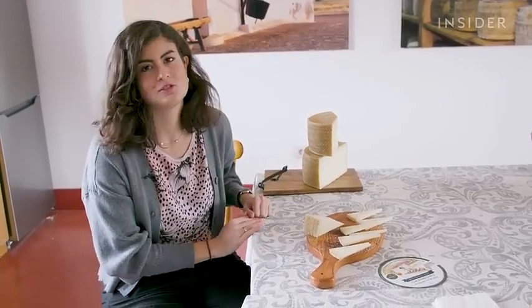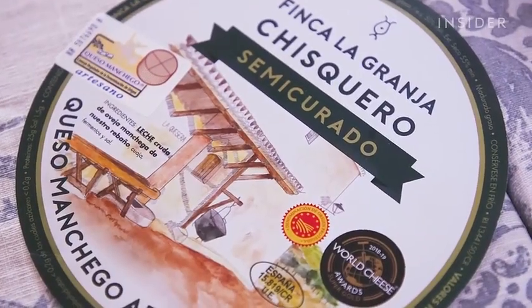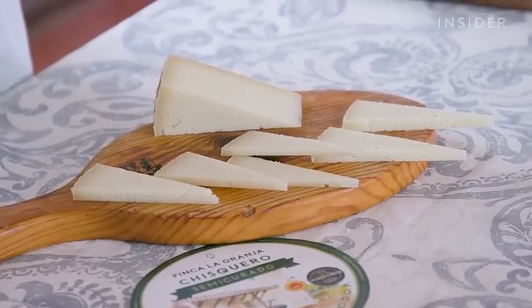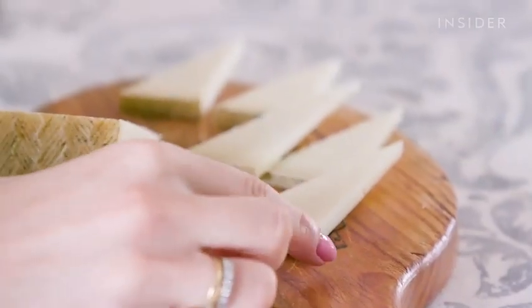So next to me is a 5-month-old Manchego cheese. This one is semi-hard, semi-curado, they say in Spanish. And we got some slices that Gabriela's got for us. Smells very nice. Throughout my cheese journey, I learned to become a fan of raw milk cheese. So I actually have high expectations for this one.